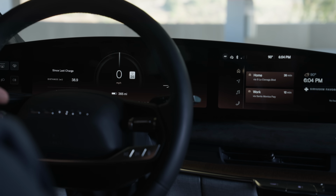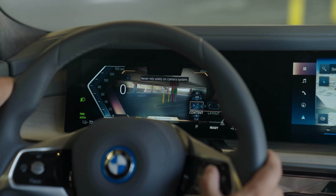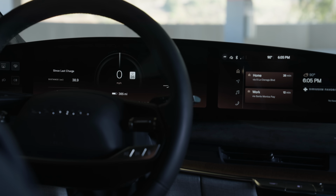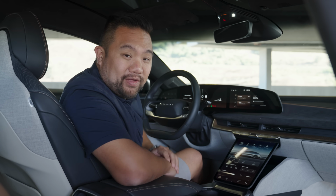This gauge cluster, it looks nice, but it's not highly customizable at all like the one in the BMW, where you can choose between like 5 or 10 different views to show you whatever different kinds of information. This one is pretty static the way it is. And then down here you have this tablet style touchscreen which controls most of the vehicle's functions.